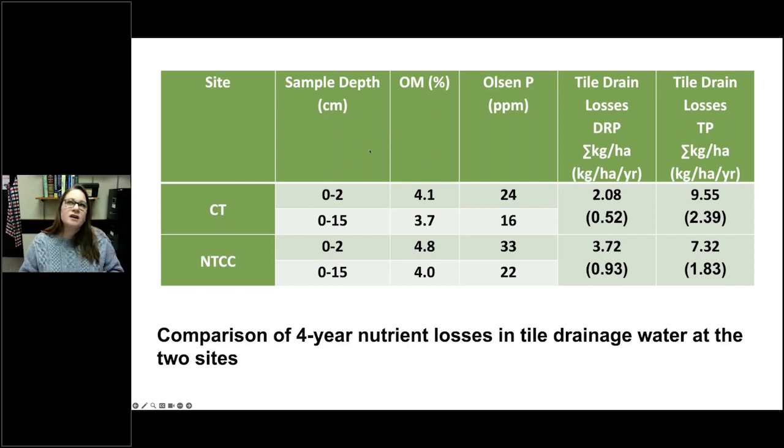And so oftentimes we talk about drawing down our soil P, and I still maintain that drawing down our elevated soil P will make a big difference on losses at the edge of the field. But in areas where they don't have so far to go, you can still have significant losses. So simply lowering fertilizer application amounts and drawing down those soils, that alone is not going to be enough.